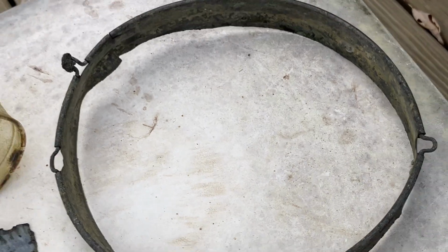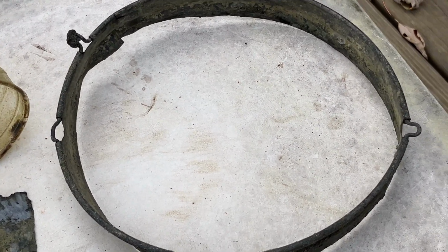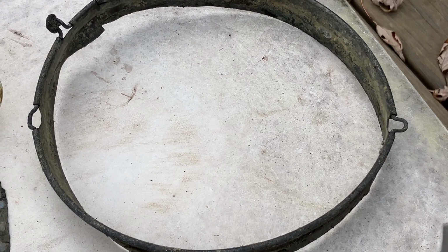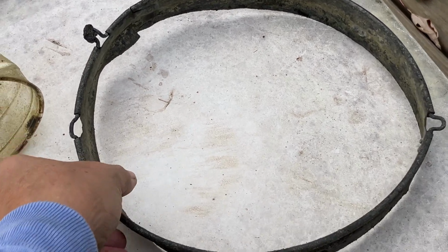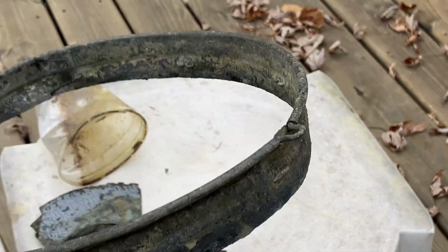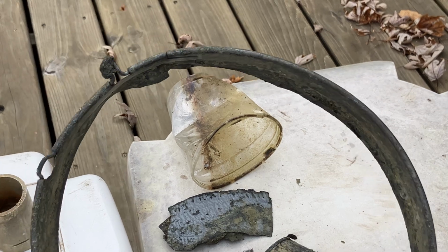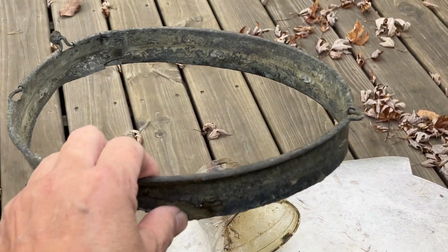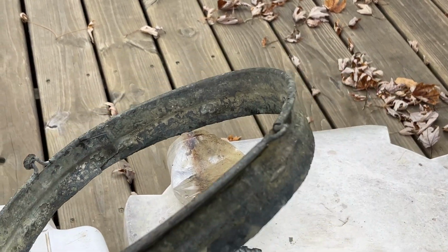And then this thing was amazing. I kept getting a signal. It was in the 70s and 80s, and it kept going like in a larger area. I couldn't figure out what it was. This thing was about 6 inches down, and I'm not exactly sure what it is. It looks like it may be the top of a bucket. It looks like there are some snap kind of hinges on that. I don't know if you can see that.